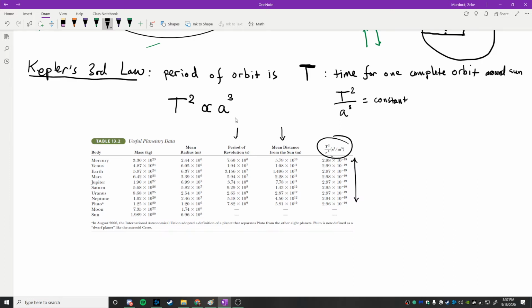That's Kepler's third law. Let's do a quick calculation with it. Now, there's something missing from here, and we're going to have to use Newton to actually turn this into an equation. But if you want to turn something like this into an equation, basically you just say T squared is equal to a constant multiplied by A cubed.